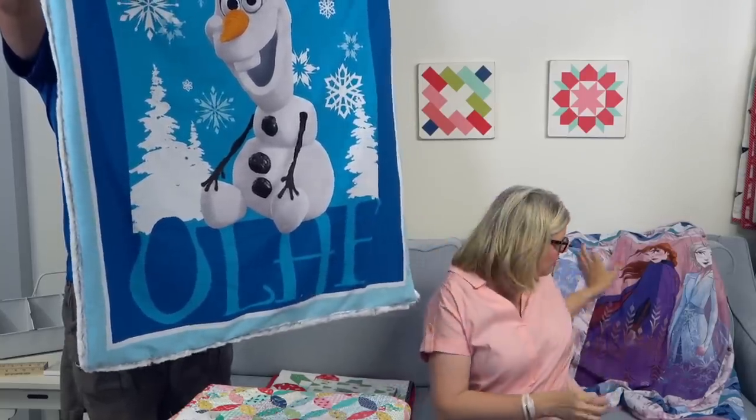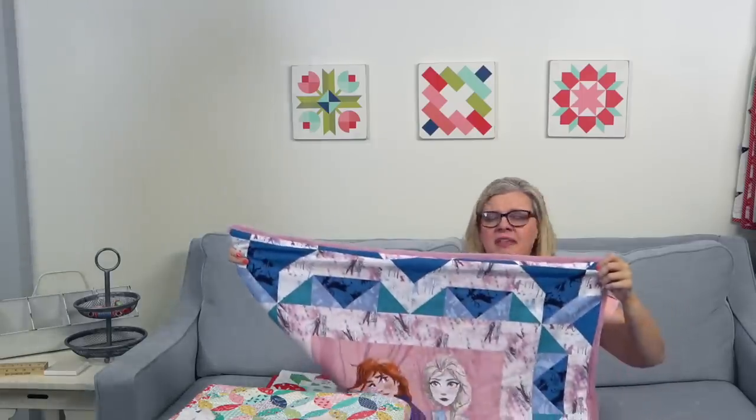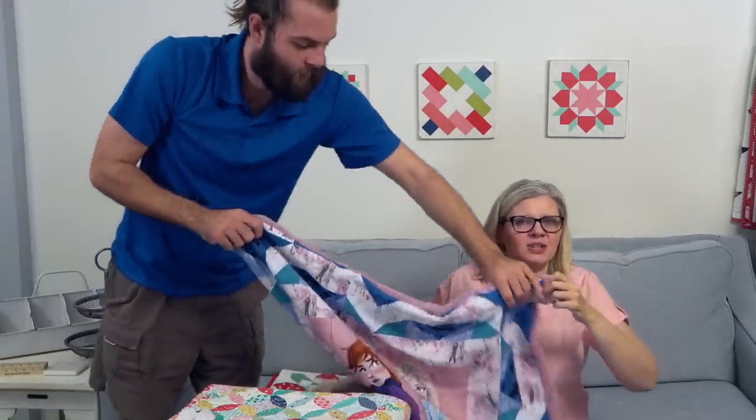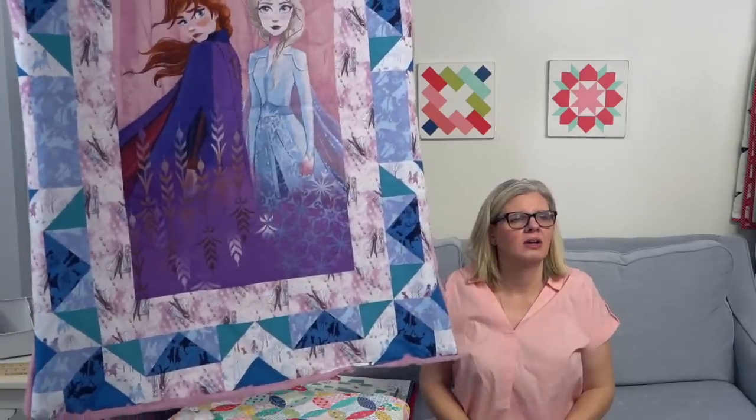And then show the back. Look at that. That's so pretty. And so all of these fabrics, you know, we have a ton of minkies. And then this is the newer panel. I think this is maybe the one. Do you think this goes with the new movie? Yes, this one goes with the new movie. Okay, yes, based on their hairstyles and their costumes.